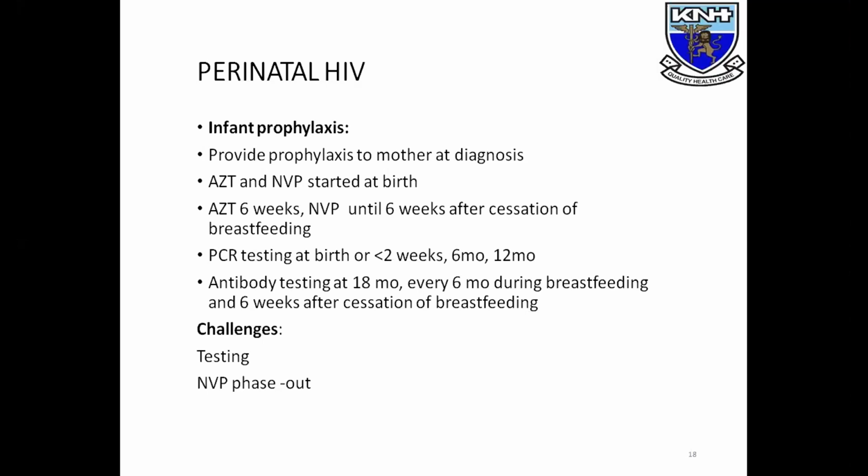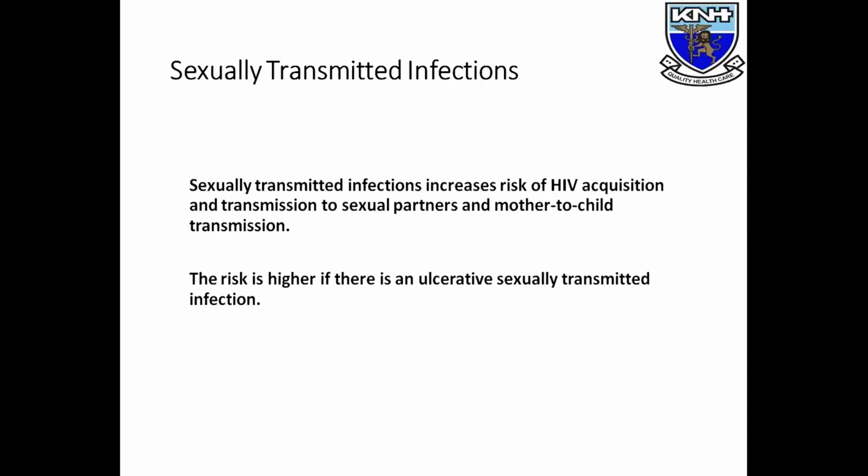So we've been having challenges in testing because of stockouts of our PCR kits. And we also need to think about nevirapine, our main drug for pediatric prophylaxis. Now that it is being phased out for adult treatment, are we going to continue to receive stocks? Should we be thinking about manufacturing this in country?